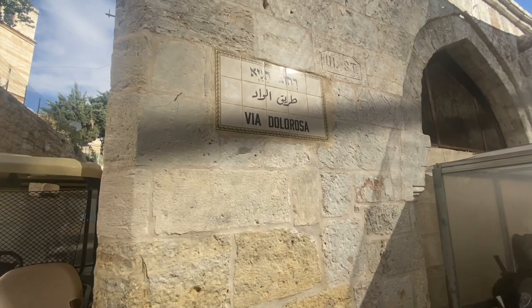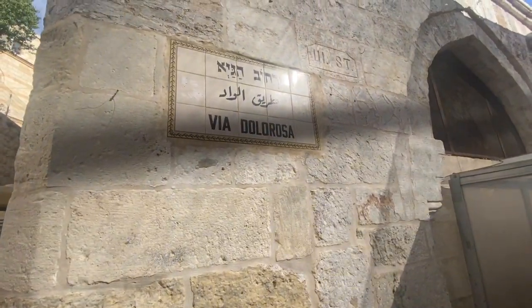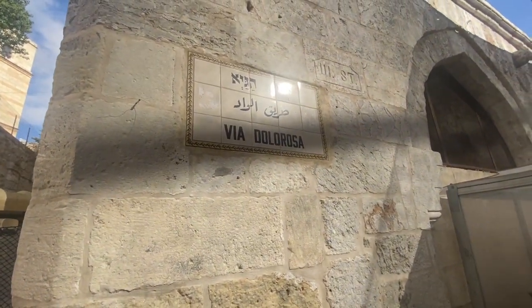So this is the third station of the cross. This is where it's believed that Jesus fell for the first time.